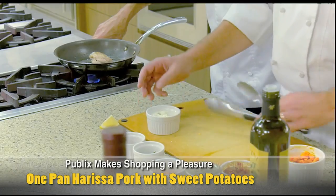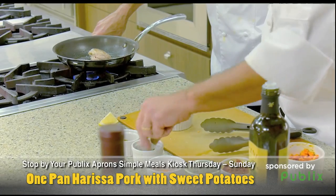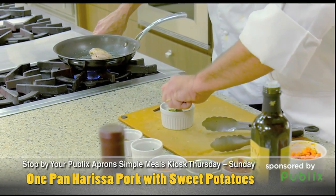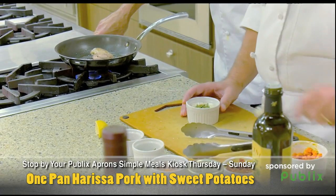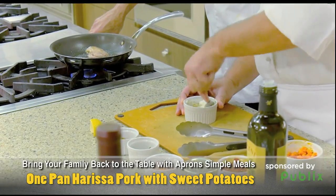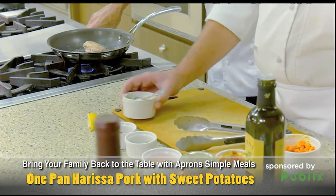We got a little garnish with this, a little cumin, a little yogurt here, a little fresh mint. Nice Greek yogurt, a little bit of lemon in there as well. We mix that up, and that's our little sauce we put on the top. It's very, very nice. That'll go nice with the heat on the pork. Absolutely. Very cool, Bob. Alan.